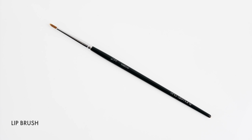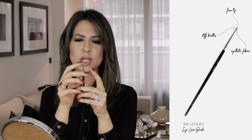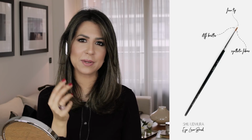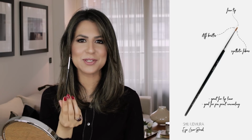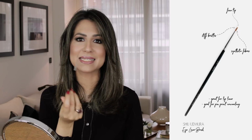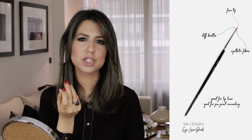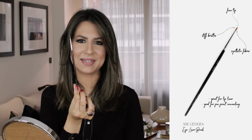Finally, I have this brush by Shuramura. It's actually an eyeliner brush, but it's a very thin, long line, very softly packed bristles, and a little bit of a curved dome shape, very tapered at the end. I actually don't use this to apply eyeliner because I prefer angled brushes, but this one is great for pinpoint concealing, and it's also amazing to use as a lip brush. I like to apply my lipstick with a brush, especially because you can get really well into the corners of your lip and into your cupid's bow and create a more precise shape, so I absolutely love this one.